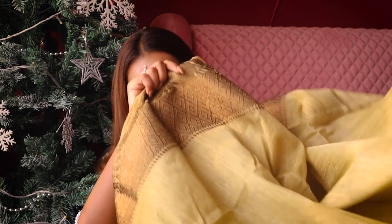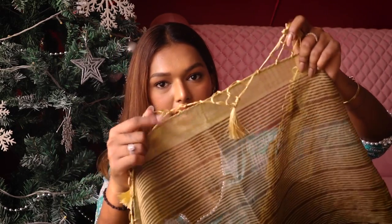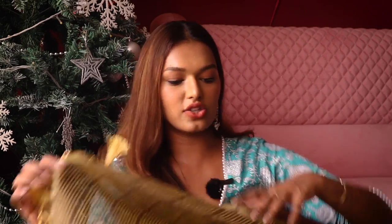Bahut hi unique hai mere collection mein. In neutrals, I actually quite like these undertones in neutrals. I think it's a suit piece. I think you can stitch a suit piece because isme idhar ek border hai, fir idhar ek alag border hai, jis pe ye doria hai. Idhar ye dorio wala border hai. You can see this. Or it can just be a dupatta.